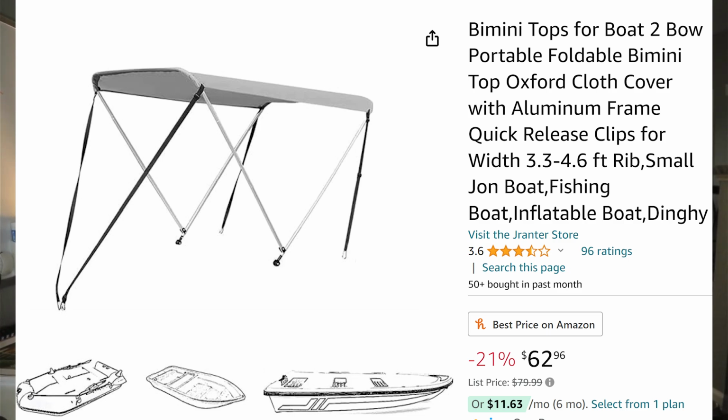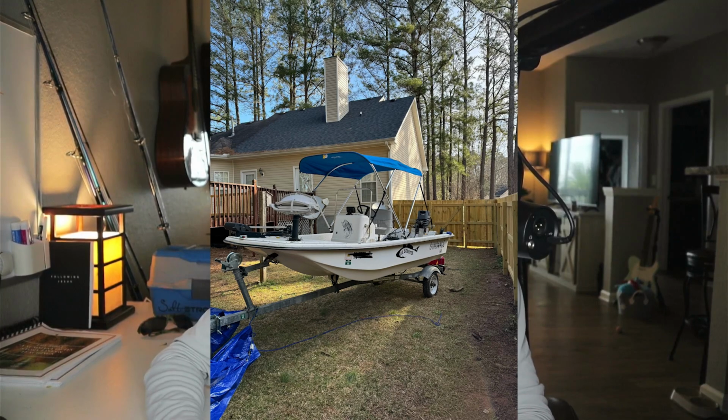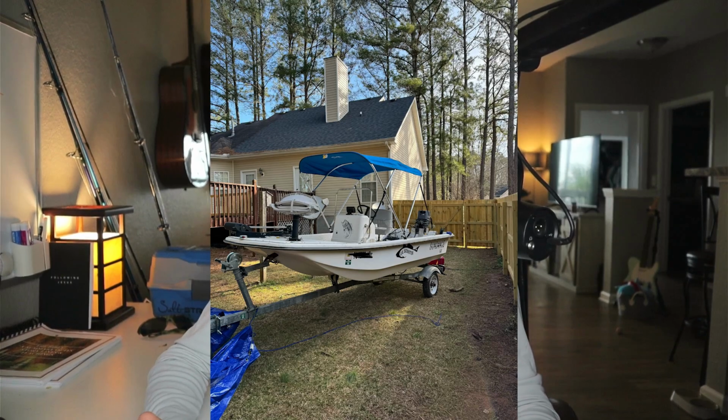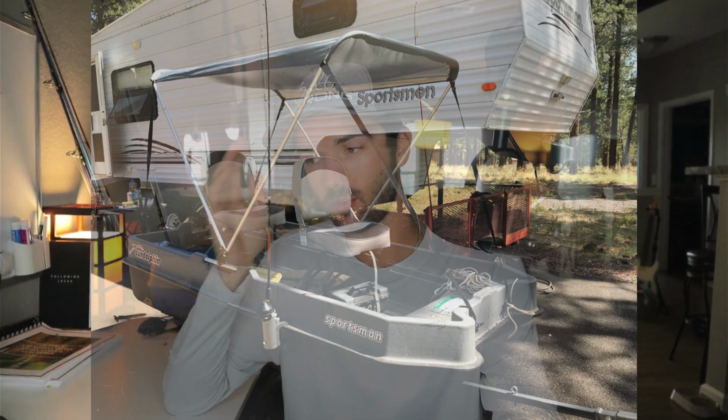But a Bimini top is great because, well, what it does is it's a sunshade and it's retractable. So you can either not use it or throw it up and be protected from the sun. It's pretty simple. There's not a whole lot I can say, but a lot of people didn't know that you could buy Bimini tops for $60, $65 and get a highly rated quality Bimini top for your small boats, no problem.